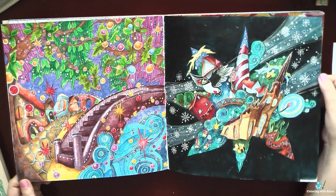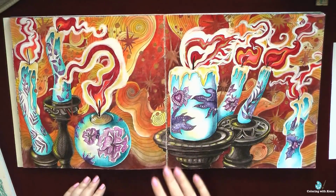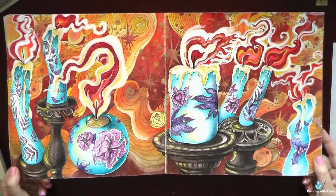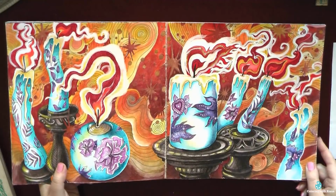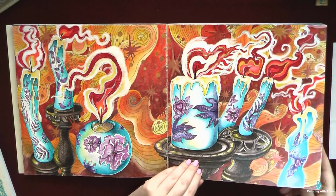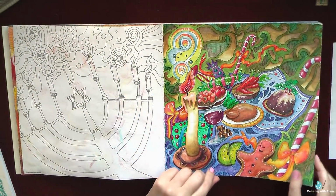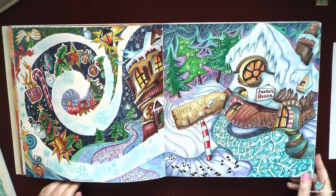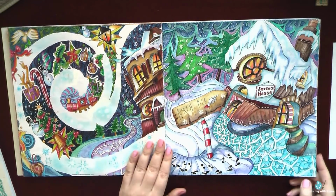I think that I definitely will be doing a Christmas in July coloring, and I think that I will be coloring this Christmas in Australia maybe. Or maybe a huge two-page spread with Christmas in Shakespeare's time. For this spread with candles, I used neon colors for the background and a lot of metallic acrylic paint to create a festive look for this picture.